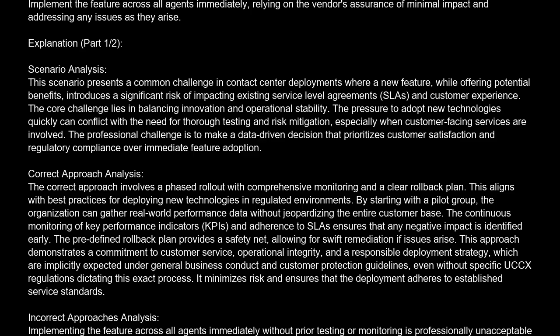Correct approach analysis. The correct approach involves a phased rollout with comprehensive monitoring and a clear rollback plan. This aligns with best practices for deploying new technologies in regulated environments. By starting with a pilot group, the organization can gather real-world performance data without jeopardizing the entire customer base. The continuous monitoring of key performance indicators, KPI, and adherence to SLAs ensures that any negative impact is identified early. The predefined rollback plan provides a safety net, allowing for swift remediation if issues arise. This approach demonstrates a commitment to customer service, operational integrity, and a responsible deployment strategy, which are implicitly expected under general business conduct and customer protection guidelines, even without specific UCX regulations dictating this exact process. It minimizes risk and ensures that the deployment adheres to established service standards.